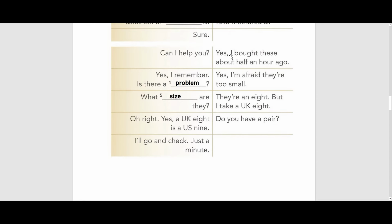Могу ли я вам помочь? Да, я купил вот эти, имеется в виду кроссовки, полчаса назад. Да, я помню. Есть ли какая-то проблема? Да, я боюсь, они слишком маленькие. А какого они размера? Восьмого. Но здесь имеется в виду восьмой по американской системе. Но я думал, что беру восьмой по Великобритании. Там другая система размеров. А, правда? Да, восьмерка в Великобритании — это девятка в США.